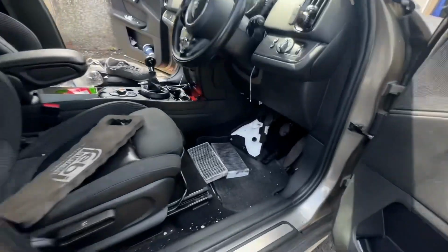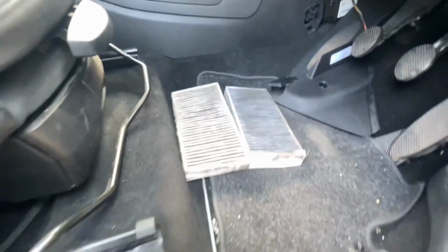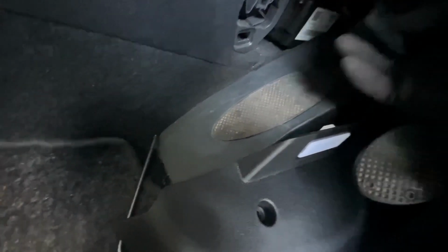Come around to the driver's side. You can see we've got a couple of clips on the trim panel here and a screw in there. Pop that out. We've got the case then for the pollen filter up in there. You can see the gap in there. And then we've got a double setup on the pollen filters. Now with those new filters in, let's put the housing back on.